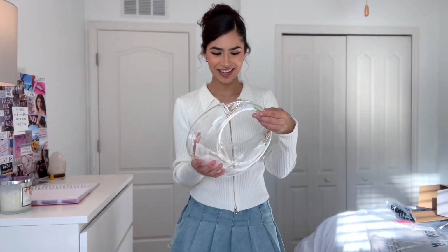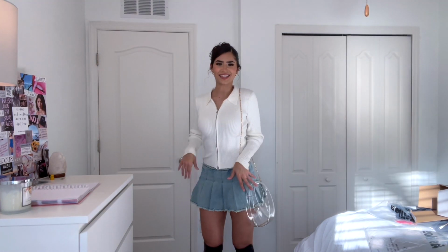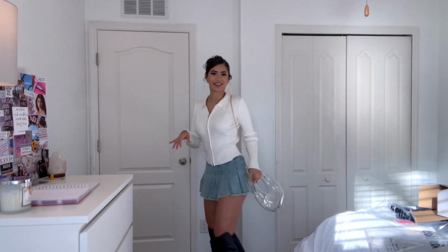So cute. I'm so excited about this. You can't tell me this is not the cutest bag. I'm wearing this everywhere. I'm still wearing the other boots. The reason I got this is because I only own black or white purses, and sometimes black or white doesn't go with your outfit, or maybe it doesn't feel classy enough. But this, I'm gonna get a lot of questions on this when I wear it out.